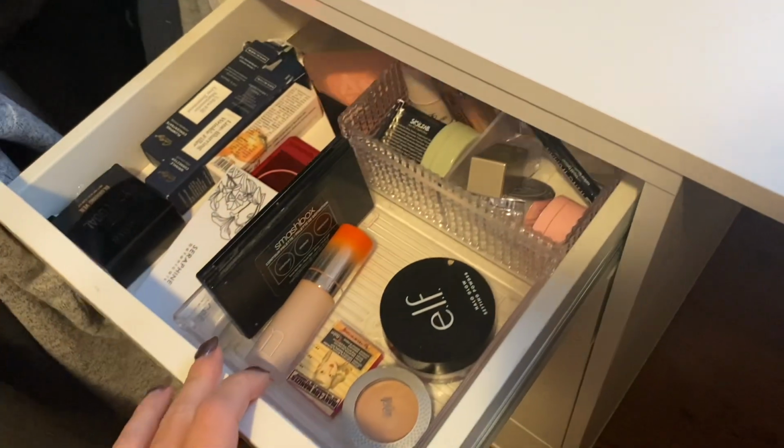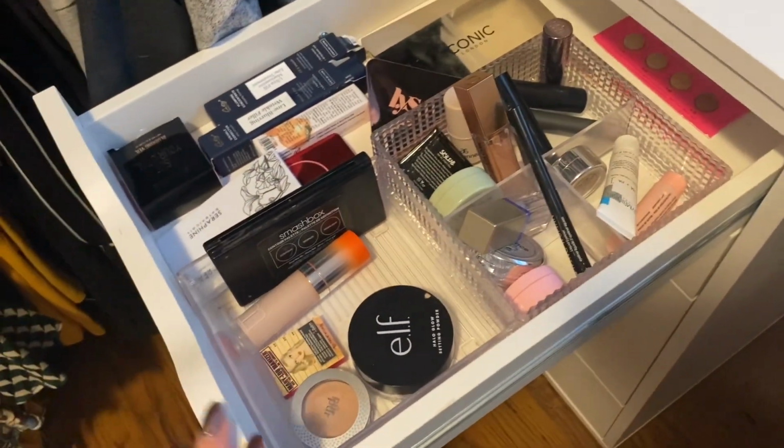Well, it's that time again. It's time to shop my stash. So this is my current everyday makeup drawer.